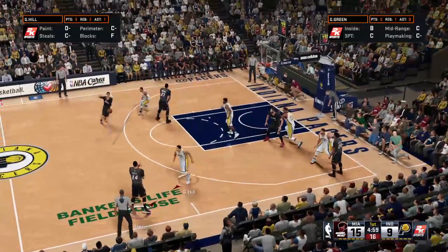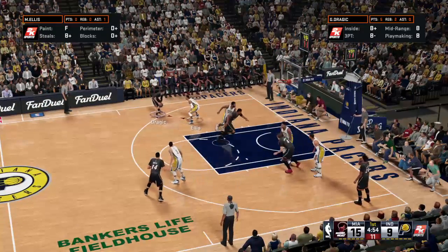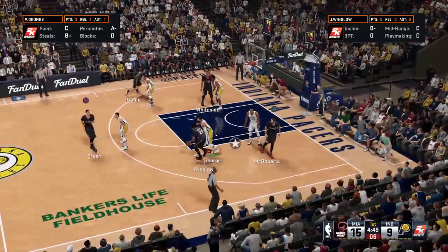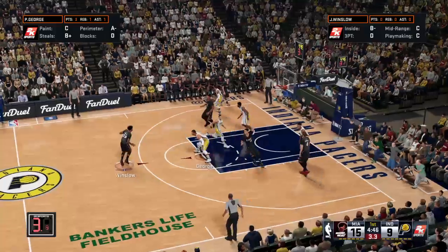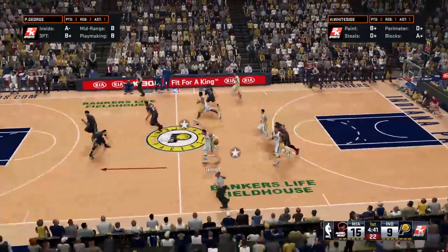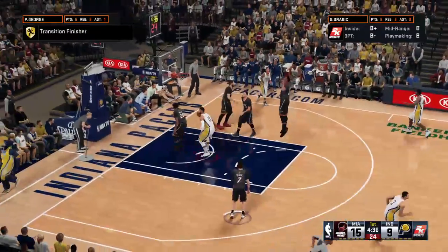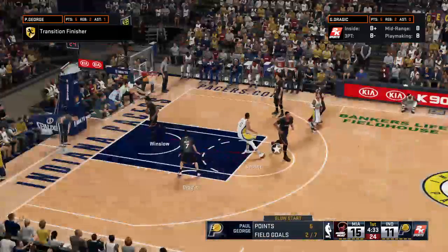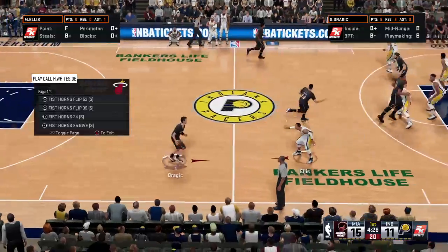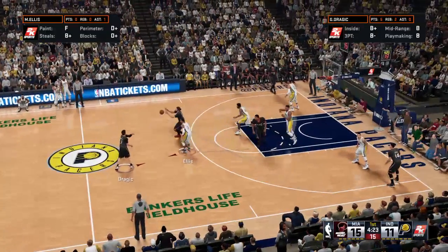Green with the ball. He's picked up by Hill. Ellis against Dragic. Back to Green. They set the pick. Winslow wide open. He fires. And a miss there on the triple. And George, here we go. That's good. George has got 5. And that's just a great individual play right through the teeth of the defense. Now Dragic, 5 points in the game.